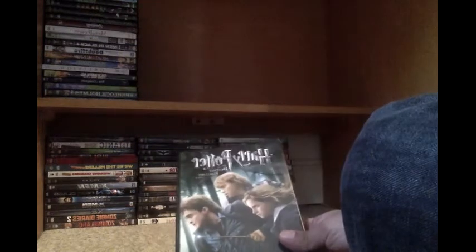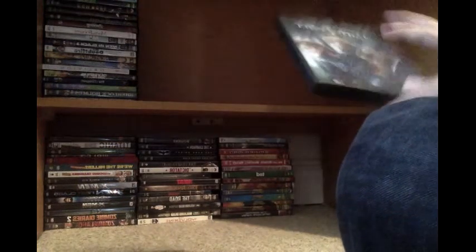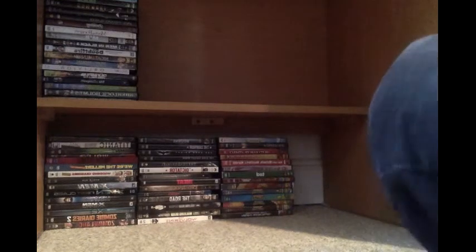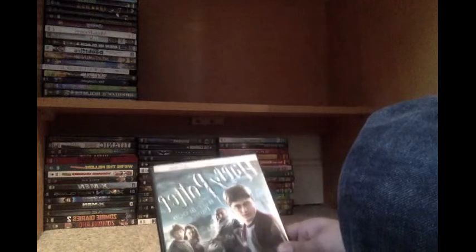Harry Potter and the Deathly Hallows Part 1. I need a good Part 2. This is a good movie. Dobby dies. I remember, I think it was in that movie. Whatever. Harry Potter, Half-Blood Prince. Yeah.